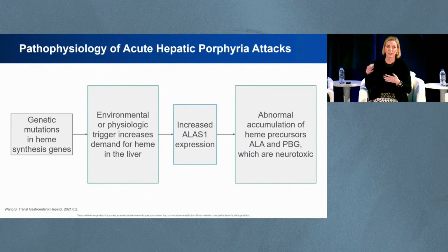And by activating the heme biosynthetic pathway, due to the increased demand for heme, we then have an abnormal accumulation of the heme precursors, ALA and PBG, which are neurotoxic. So we're having a bottleneck due to the decreased enzyme activity further downstream in the pathway. And then ALA and PBG will basically spill out into the circulation and have this neurotoxic effect on nerve endings, as I mentioned before, in the different types of nervous system.